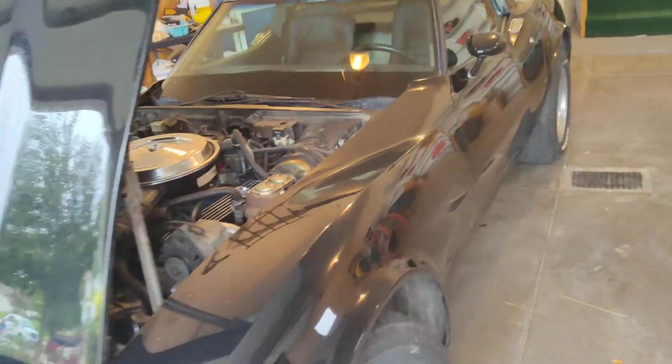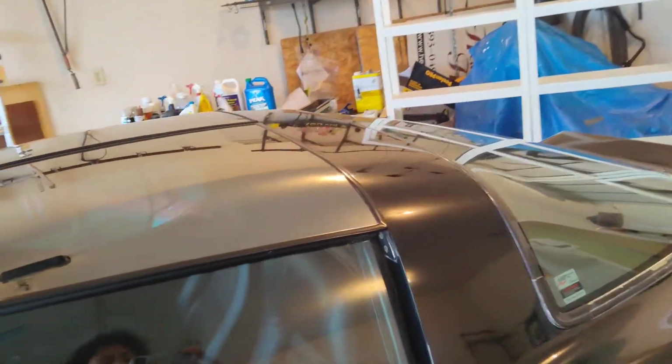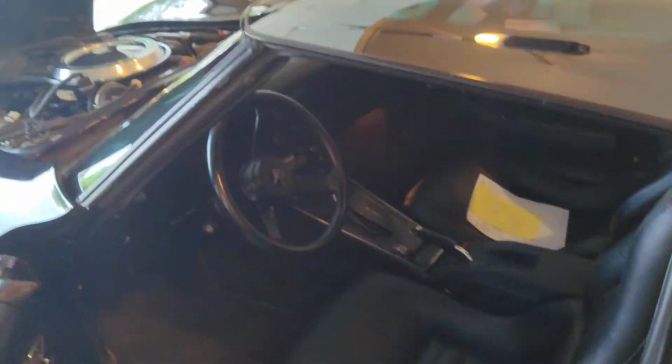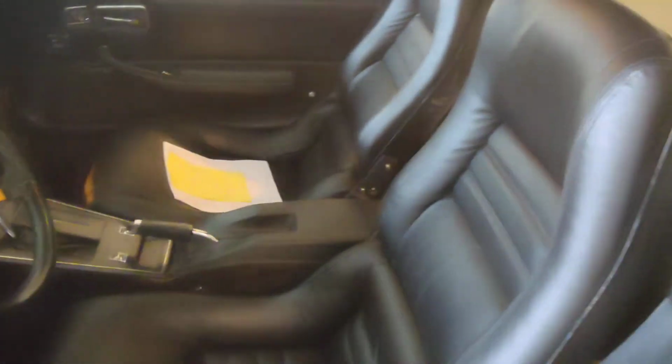It's got 105,000 miles, and we're gonna get in here, and I haven't started it for a couple of days because it's been raining. So, new interior, new leather. It's been reupholstered. There's all the paperwork.